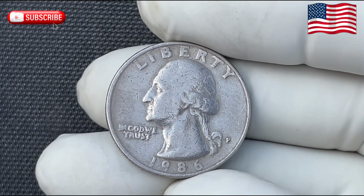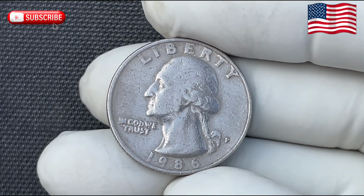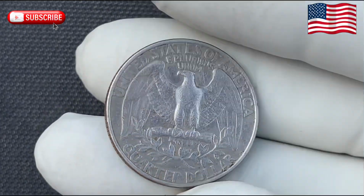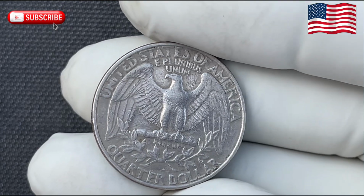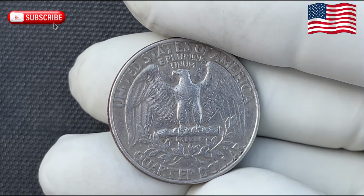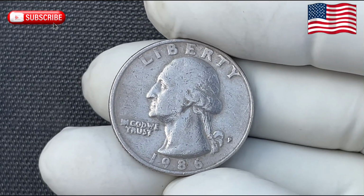So, to sum it all up, while most 1986 quarters are still worth just 25 cents, those that are uncirculated or feature minting errors could be worth a whole lot more. And for those lucky enough to have one of these rare treasures, the value can skyrocket to as much as $75,000. That's a pretty incredible return on what seems like a simple quarter.